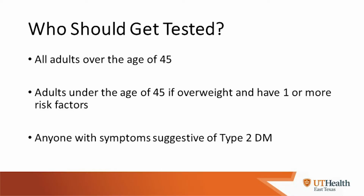So who should get tested? Well, all adults over the age of 45 should get tested because like we said earlier, age is a big risk factor. So anybody over the age of 45, it's recommended that they get tested for diabetes. And any adults under the age of 45, if they're overweight or they have any of those risk factors that we talked about. And then also anyone with symptoms suggestive of type 2 diabetes should get checked also.